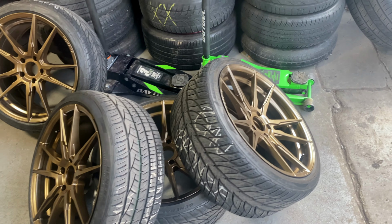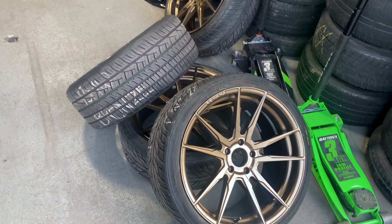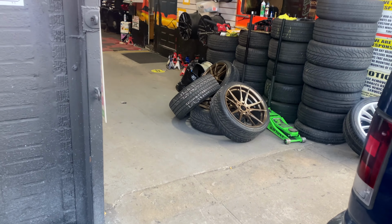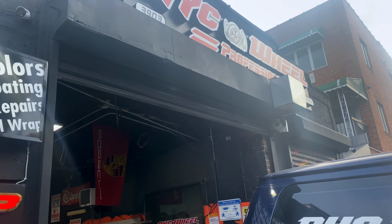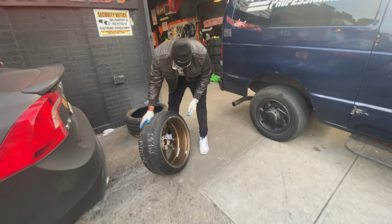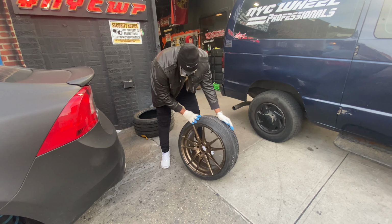Can't wait to get my babies back. I ain't gonna lie, they do great work. I'm gonna do that because I had cut the tire, but the tire's still good. You put it in the inside so you won't even see that joint.